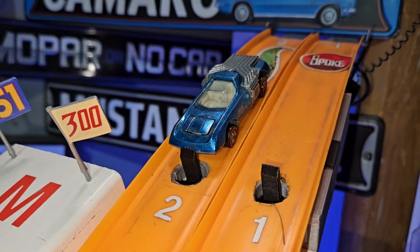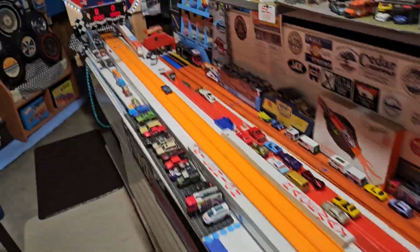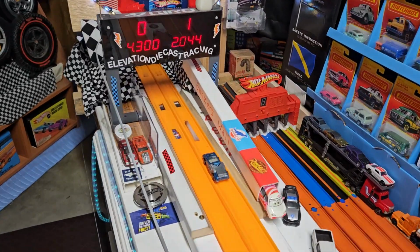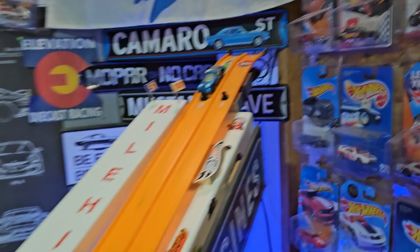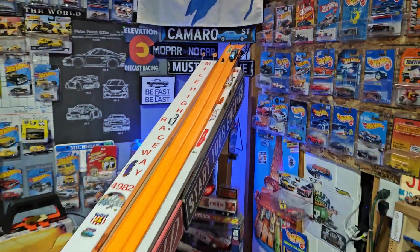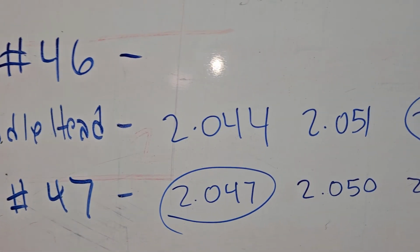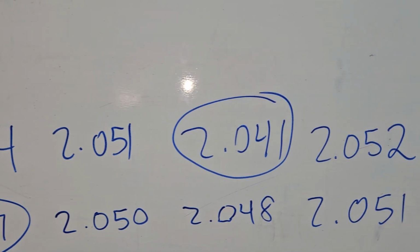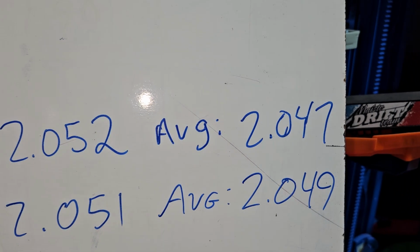Next up is the Blue Noodlehead, run number one. 204.4. Resetting the record. Pass number two, 205.1. 204.1. Pass number four, 205.2. After four runs, the fastest run being 204.1, resetting the record, giving us an average of 204.7.